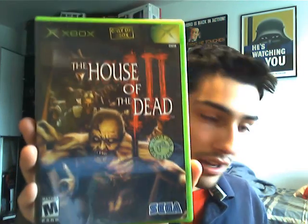And I got one Xbox game, and that's House of the Dead 3. Pretty cool. Got one controller, and that's a GameCube controller. It's half indigo and half clear, which is pretty unique.